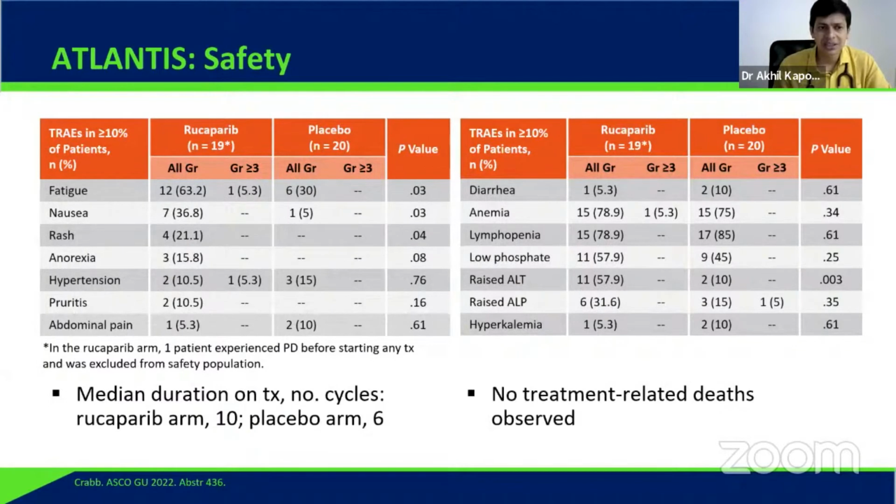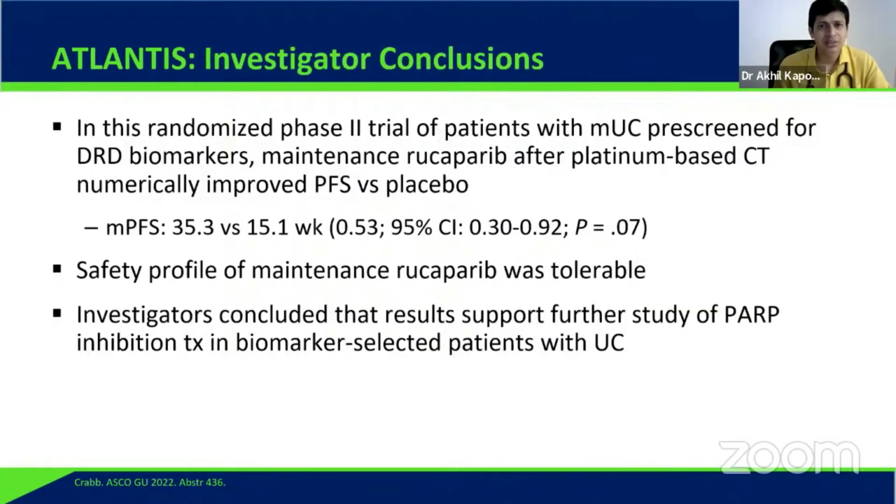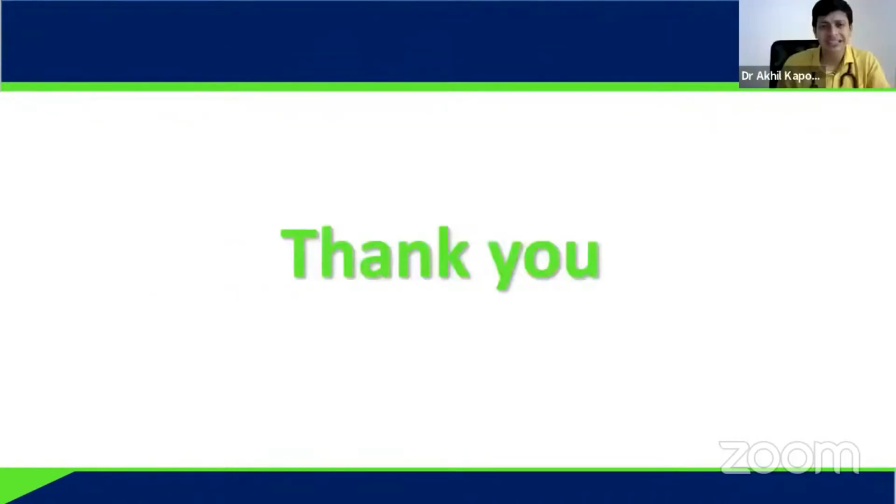In the ATLAS trial, the safety is again similar, and no treatment related deaths were observed. So in this study, the investigators concluded that these patients were found to have somewhat improved PFS. It was 15 weeks versus 35 weeks, but this is based on only around 40 patients. This was not statistically significant, and they concluded that results support further study of PARP inhibitor in biomarker selected patients. Yes, so in biomarker selected patients, further studies are needed to consider Rucaparib maintenance in treatment. So with this, I stop here and would like to take any questions if there are.